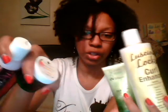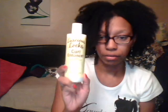Okay, so this has been your curl kit 2014. Everything was a go except for this. Never come get this. I don't want that at all. So, okay. It's been all right. I love that we get a full size of something. And it gives me a chance to try out things like Amazing Botanicals, which I wouldn't go out and buy on my own. So let's see how these things are doing.